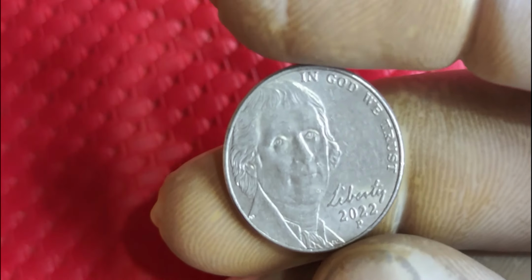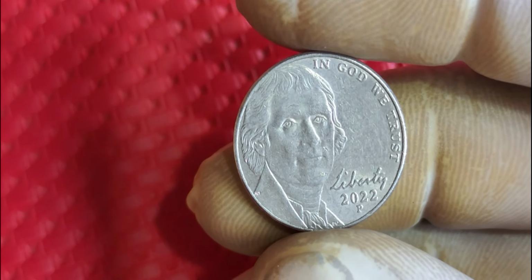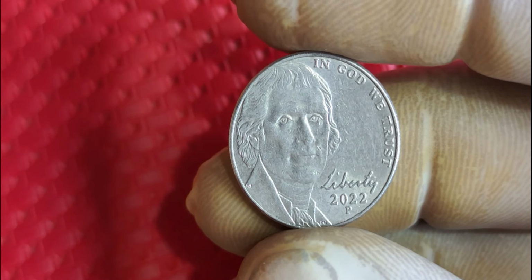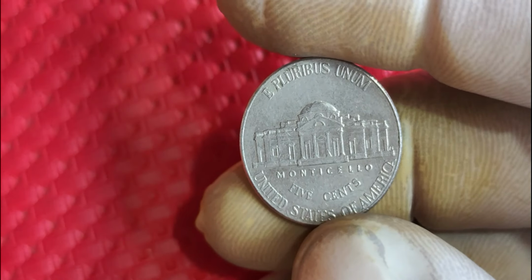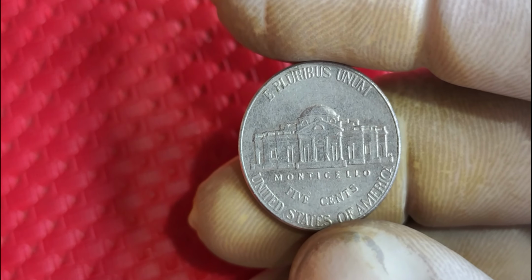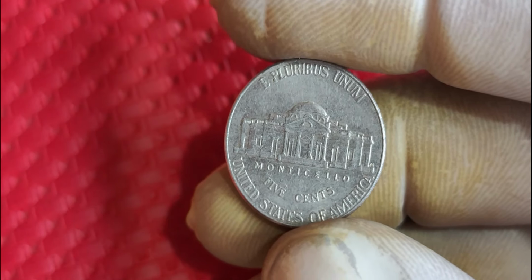First, let's take a quick look at the history of the Jefferson nickel. Introduced in 1938, this coin was designed by Felix Schlag and features a portrait of Thomas Jefferson on the obverse and Monticello on the reverse. The nickel has undergone various design changes and minting practices over the years, but it's always remained a favorite among collectors.